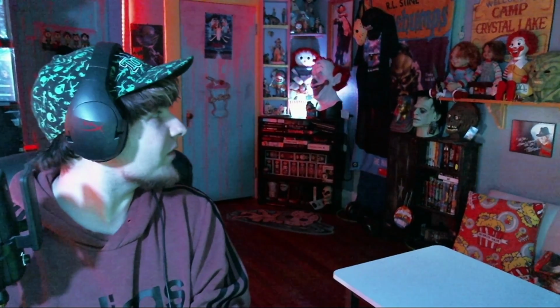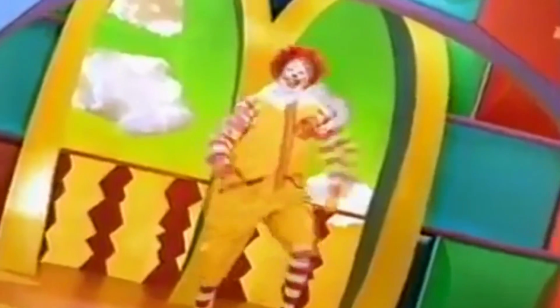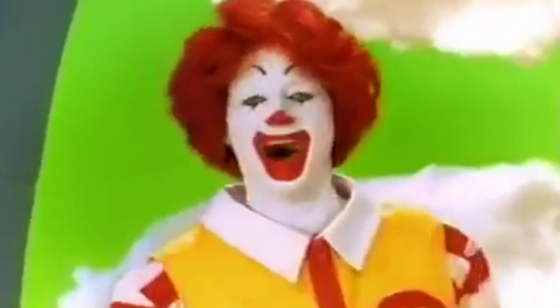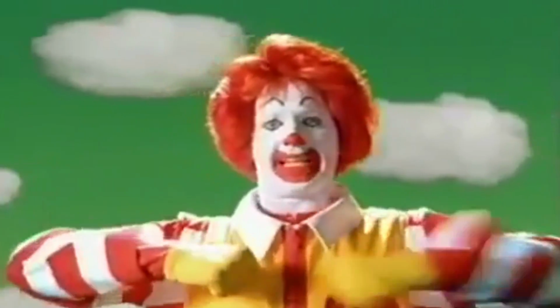You guessed it. It's that Ronald McDonald back there. If you look by the Chuckys, you'll see a Ronald McDonald by the Haunted Mask. I just got that today, and I was really excited. I love vintage toys. I love early day Ronald McDonald, from the 90s and early 2000s. So I saw it, and I was like, that's definitely a grab. And it's a 1978 plush, and it's in pretty good condition too.